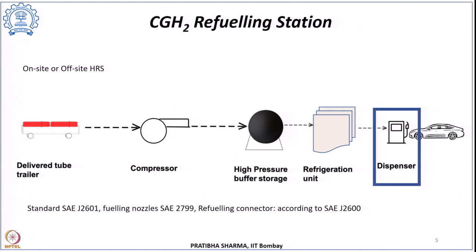Now, they perform multiple functions. These components are integrated together in the dispenser and they perform functions like prevention of over pressurization and ambient temperature compensation. It also provides immediate shutoffs in case of any emergency, and hose break prevention. Then it also provides a sort of sequential gas extraction so as to fill into the vehicle tank, and all the functioning has to follow the standards. Like the typical standard followed is SAE J2601. The fueling nozzle has to follow the SAE J2799 standard, and the refueling connector according to the SAE J2600 standard.